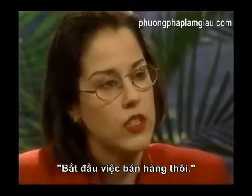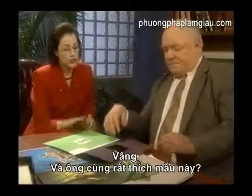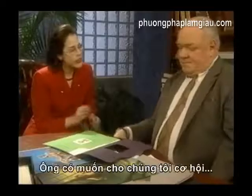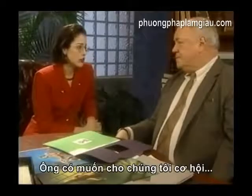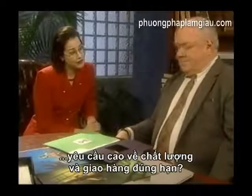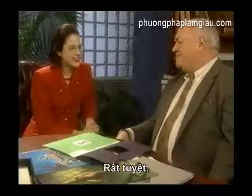And last time you mentioned that you wanted to mail 220,000 new catalogs, is that right? Yes. And you do like the coated paper sample? Yes, very much. Great, great. Don't you think our company deserves a chance to prove to you that we can meet your high expectation for quality and on-time delivery? Why not? Sure. I'll give your company a try. Fantastic.